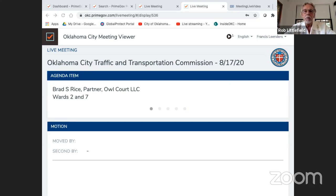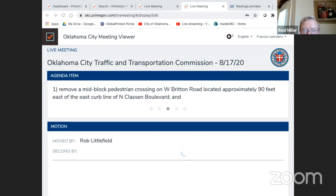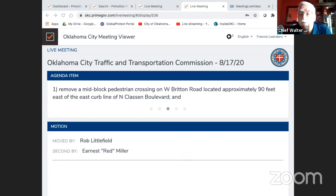Great. Okay, so we have a motion from Commissioner Littlefield to approve item 5B subpoint 1 and to defer item 5B subpoint 2 for 90 days. I'll second that. Okay, we have a second on that one. That was from Red. All right, now traffic commissioners, do we have any talk on this item?